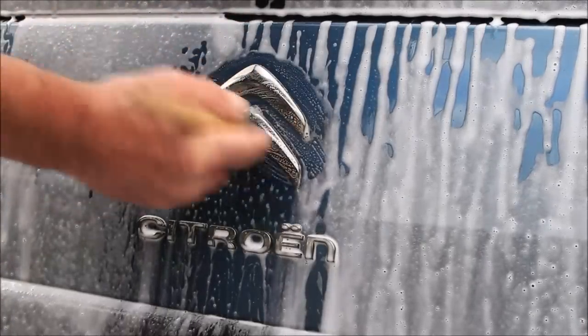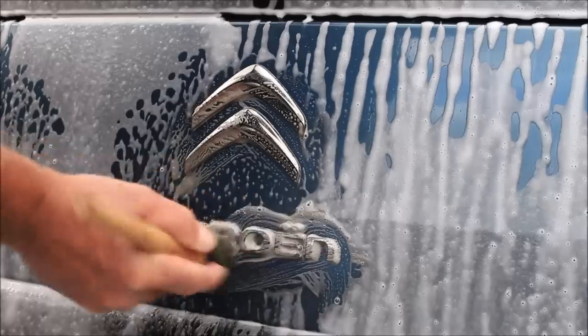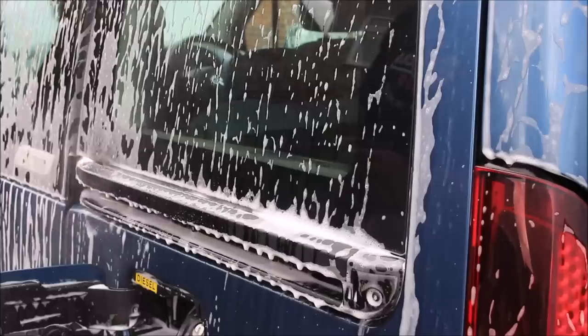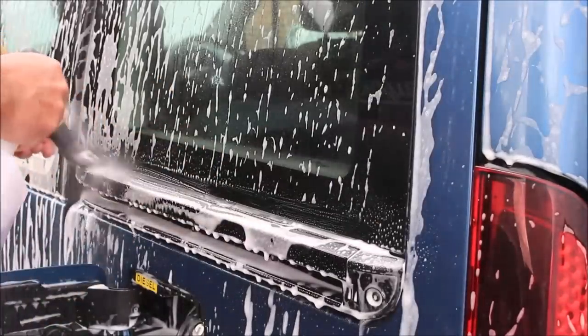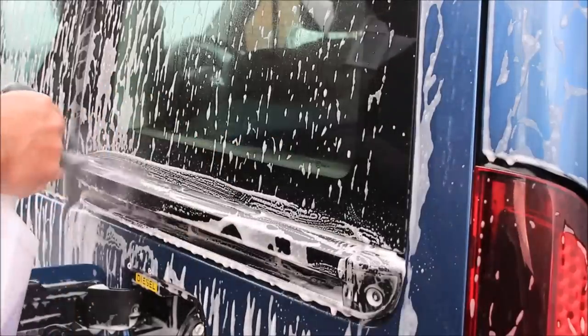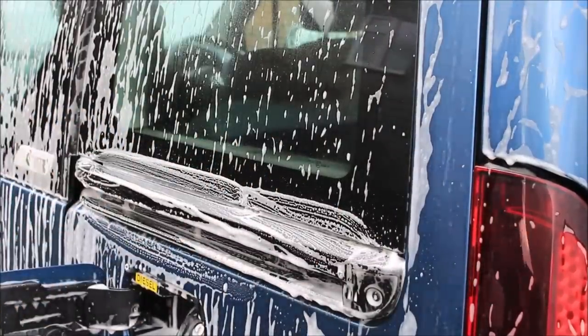Quick switcheroo to the Alien Magic Hog's Hair brushes. Hog hair, blimey, a bit of a small brush, wouldn't it? These parts happen to be the worst affected areas. Now you can wrap this up again with your pre-wash. If you're using an APC, you can do exactly the same thing for the really grubby areas. And if it starts to dry out, put some pre-wash on it.